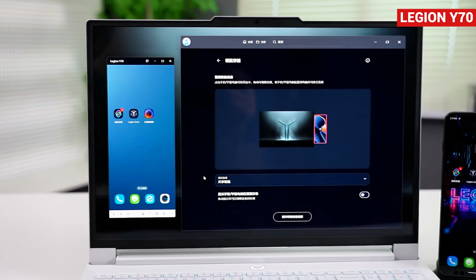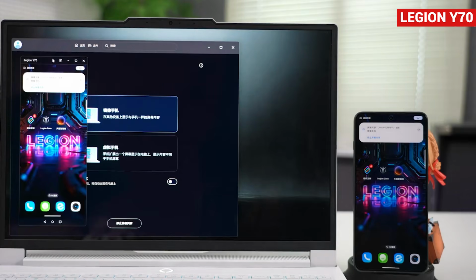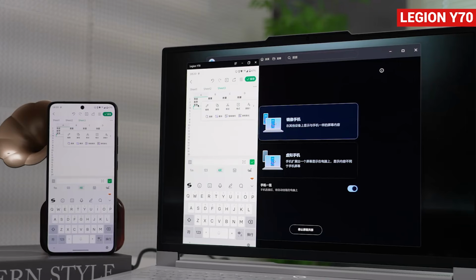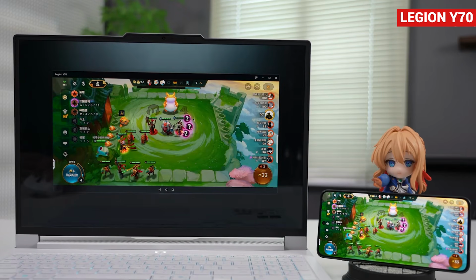This creates a much more flexible gaming experience. After enabling the key mapping feature, you can control your phone directly from the computer. For everyday tasks, you simply use your keyboard and mouse, and when gaming, the experience becomes even better. Instead of relying only on touch controls, you can use the mouse for much more accurate aiming and overall control. Anyone who regularly mirrors their phone screen while gaming is going to appreciate this feature.